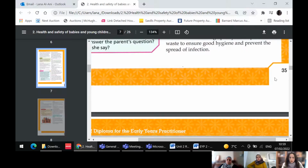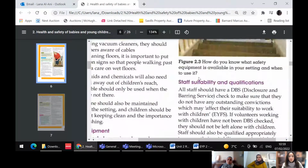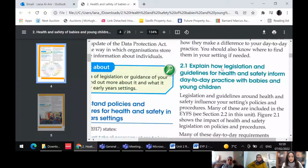Okay, so now it's a bit confusing. We were talking about this one, which is: explain how legislation and guidelines for health and safety inform day-to-day practice with babies and young children. To answer this question, I would just put the bullet points. I go to number 2.1, which is here: explain how legislation and guidelines for health and safety inform day-to-day practice with babies and young children. The answer is this.